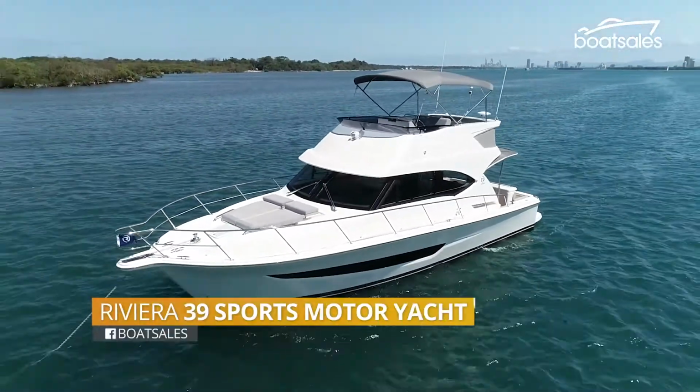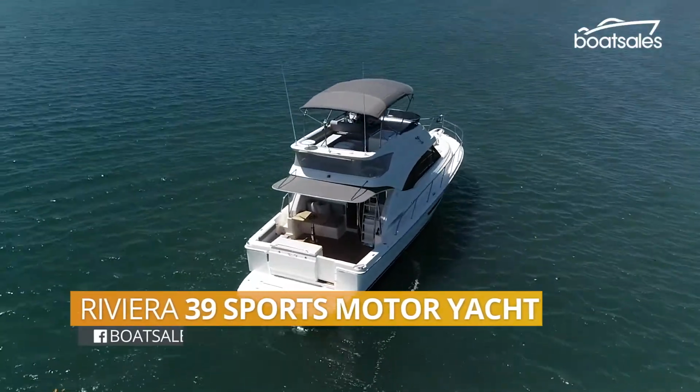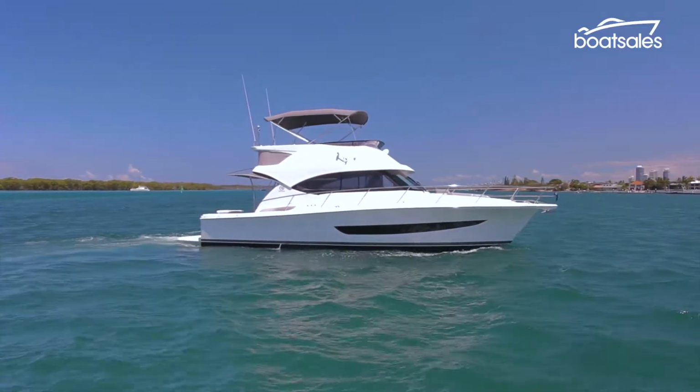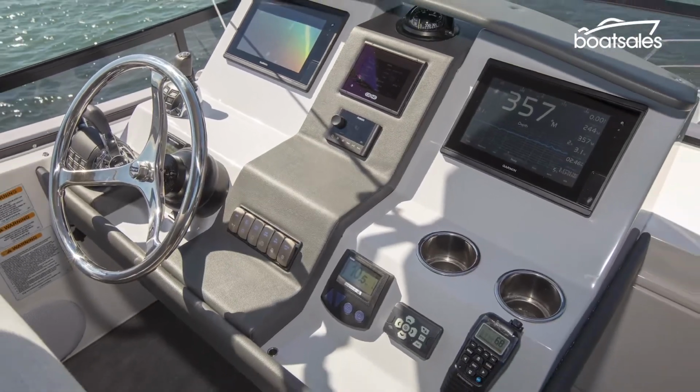This is the smallest Flybridge model in Riviera's growing family, the Riviera 39 Sports Motor Yacht. And just because it's the smallest, it doesn't mean it misses out on any of the trimmings that make Riviera one of the most desirable cruising choices worldwide.